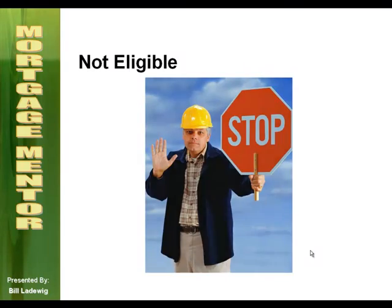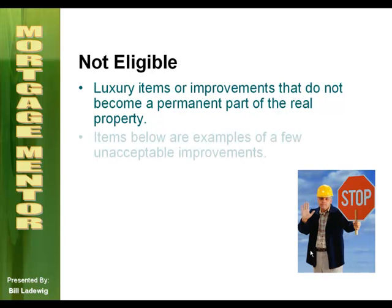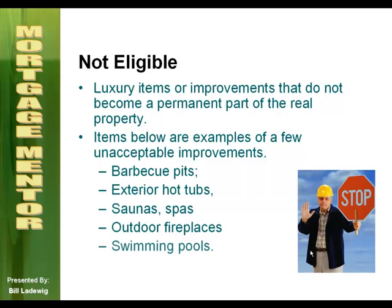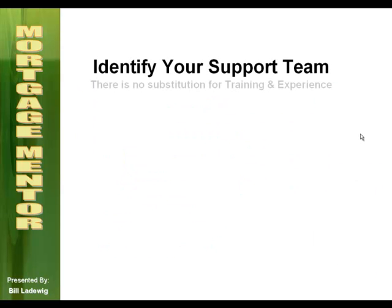Improvements that are not eligible are luxury items or improvements that do not become a permanent part of the real property. Items below are a few examples: barbecue pits, exterior hot tubs, saunas and spas, outdoor fireplaces, or swimming pools. Let's look at a step-by-step renovation purchase. The first step is identify your support team. There really is no substitution for training and experience.